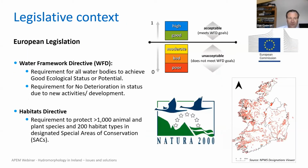So in terms of the legislative context, it is covered by European legislation. The Water Framework Directive is the key driver for most locations, and there's a requirement for all water bodies to achieve good ecological status or potential. And I'm sure those of you who are familiar with the Framework Directive would know that hydromorphology is one of many aspects of the river that would be covered. In many locations that are considered particularly valuable, the protected areas, then the Habitats Directive is also germane to hydromorphology problems, and those locations are mapped for area on the bottom right there.